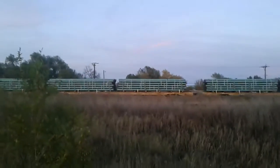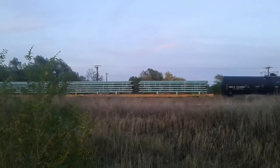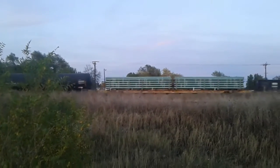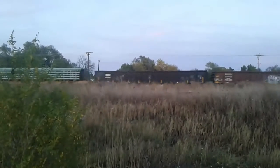Sorry if you can't see it that much, these weeds are in the way. It might end for a little because I only got 7 minutes left. But yeah, this is still a good train. I've got plenty of Norfolk Southern, so it's okay. But this is still, that was pretty cool.